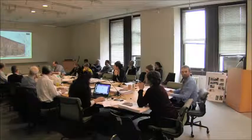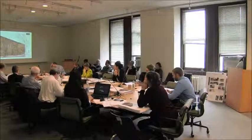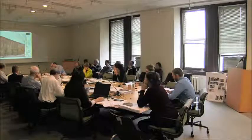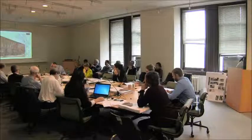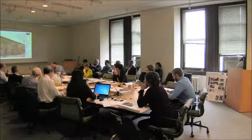Yeah, we propose that the cornice be more articulate to improve the details in general, and that stucco on the rear facade is not acceptable, and we want it to be brick on the penthouse. And the penthouse, yes, thank you.